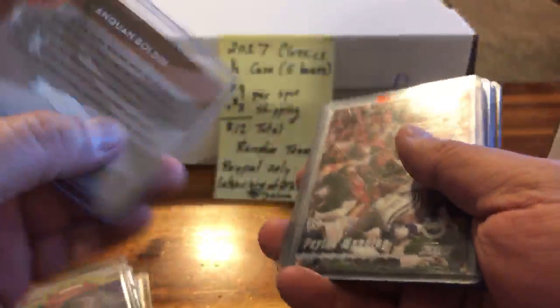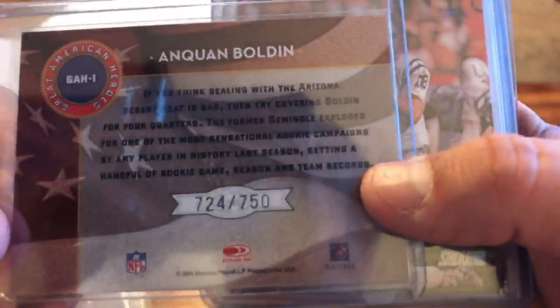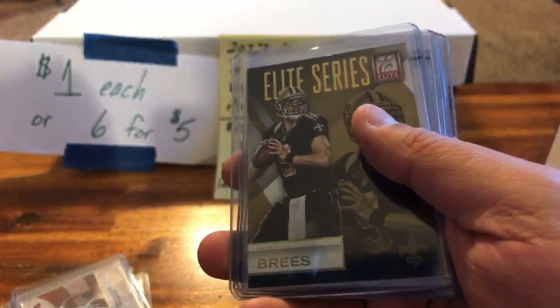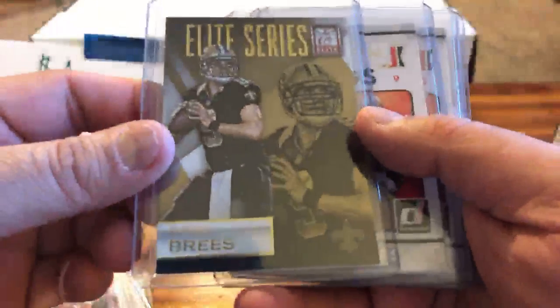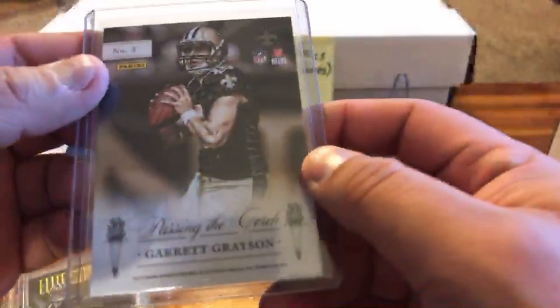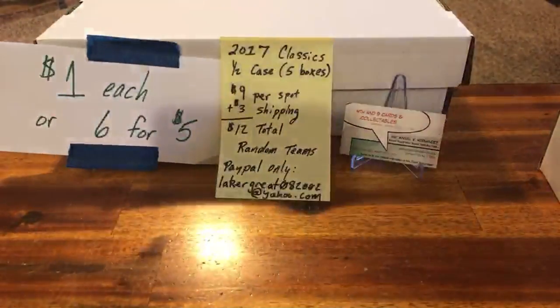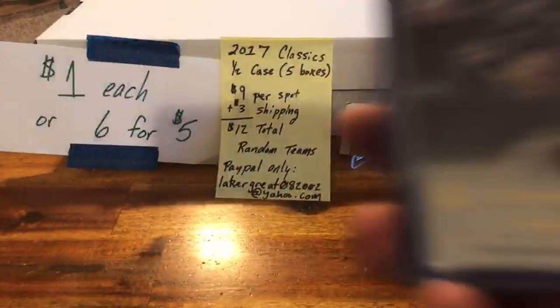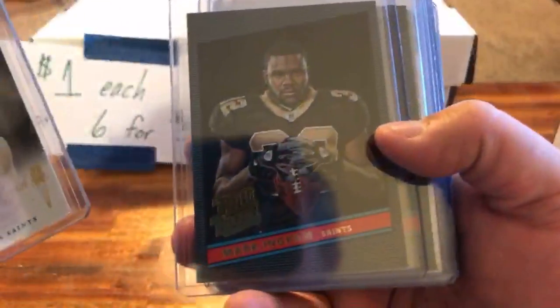Anquan Boldin insert. Number 2,750. Peyton Manning. Elite Series Brees. And Grand Kings Brees. Passing the torch. That was Garrett Grayson and Drew Brees. Almost done with this box. Another passing the torch there.